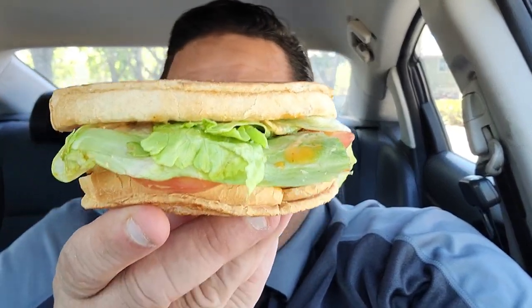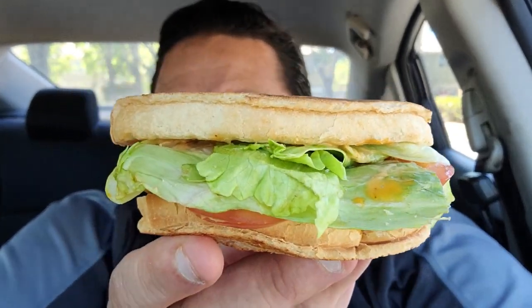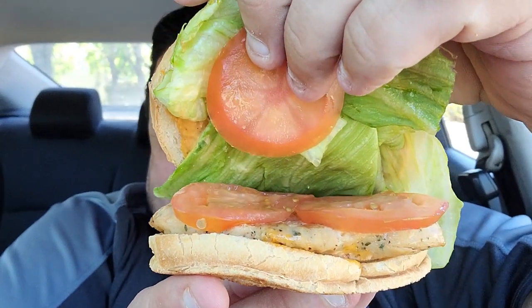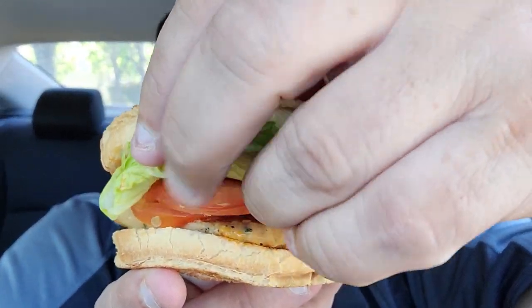Hold it up and go. What's that word? Blurry. Anyways, so let's see. A lot of lettuce, tomatoes, chicken, good sauce. So it must be really good. Anyway, so yeah, let's try this out today.